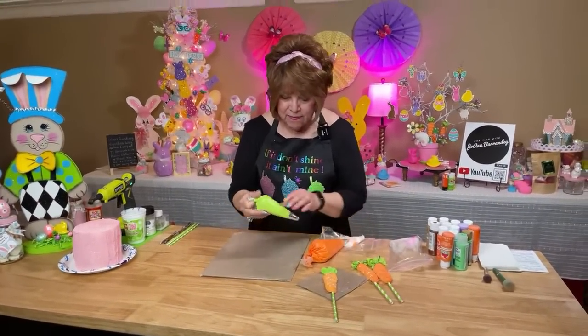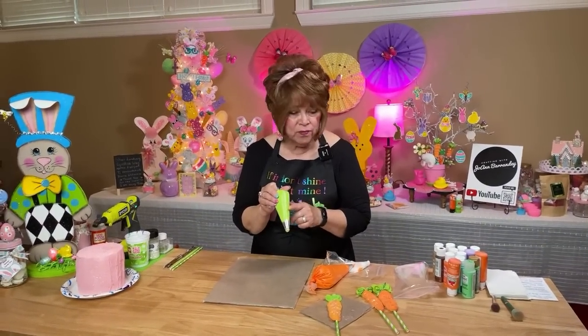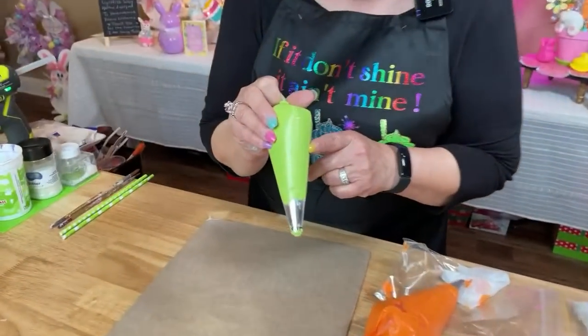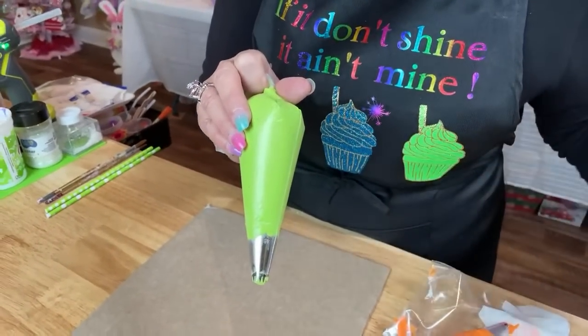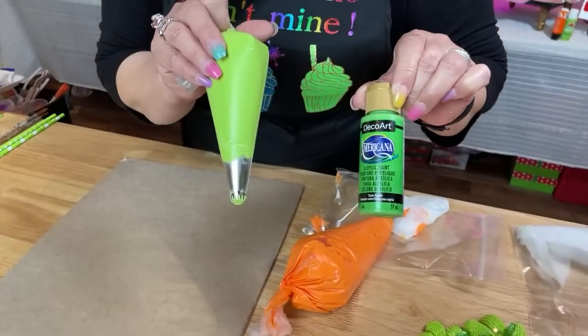All right, friends, I've already got my spackle in my bags. And by the way, these bags are from that little kit for $7.99, and they work great. They actually work great. I am using sour apple for the green.